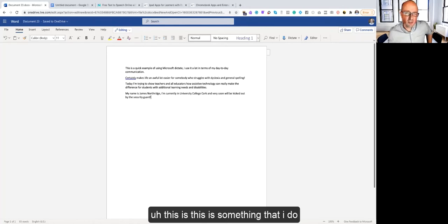So again, this is out of the box. This is something that I do use a lot in general, but for students, there's no great learning curve. It's available on multiple Microsoft products. It's available on Word. You do have to have Microsoft 365, but a lot of schools have access to it, or else you could potentially buy it. If you're going through that whole grant application, you get it for that €69.